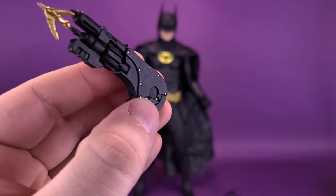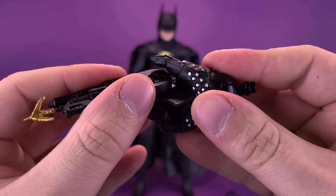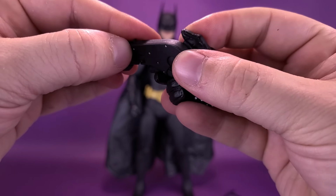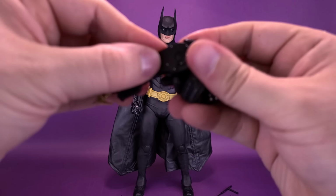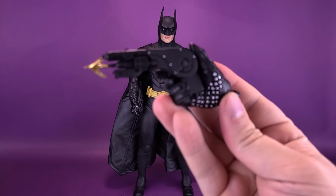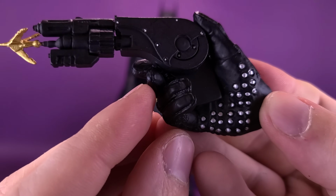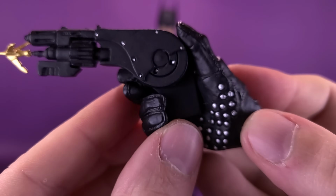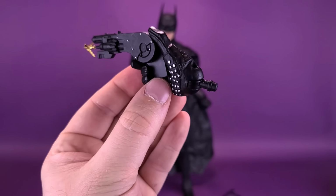Now, this does fit into his hand. It fits into one of his hands, and it's this hand right here. When you get it into his hand, all you really have to do is kind of shimmy it around the fingers, kind of get it in on an angle like this, and once you fit it around the thumb, you're basically good to go. Just like that. And as you can see, he holds it pretty well to the point where even the trigger finger, almost the next finger down, is actually lining up to where the actual activation trigger is. That's nice. I like that they actually included a hand for that.